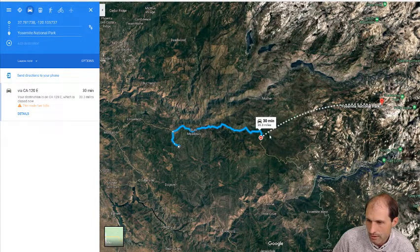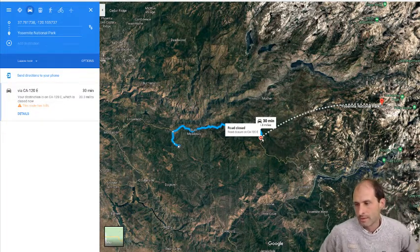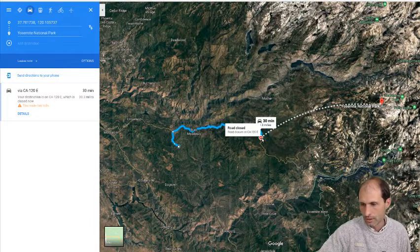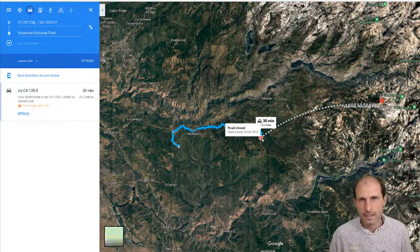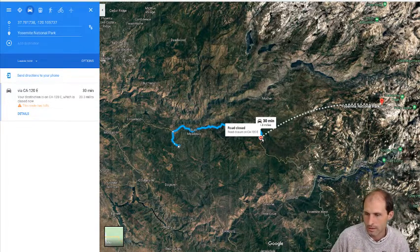But so if we take this road, oh, I know, because the road is closed because it's wintertime, because it's snowing. So the road's closed. That's why the maps aren't working. But when the roads are open and it's not wintertime and the whole park is snowed out, you can drive in there and it's not very far away. You can go in there for the day, enjoy Yosemite, come back, stay at your own place, and just have fun with it.